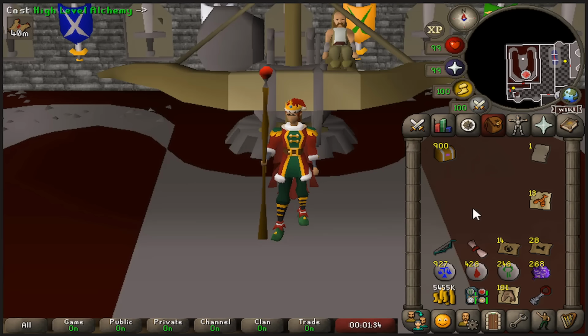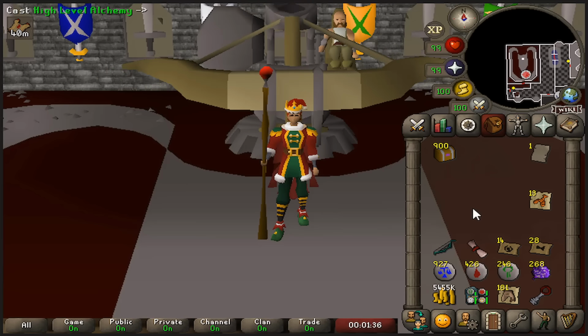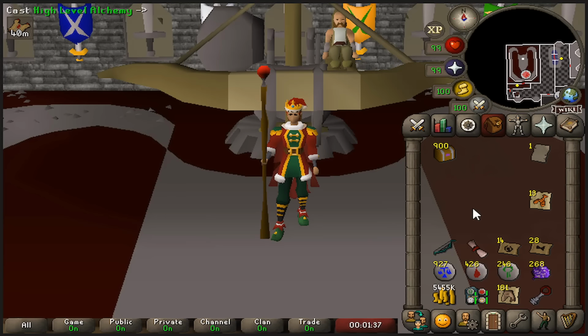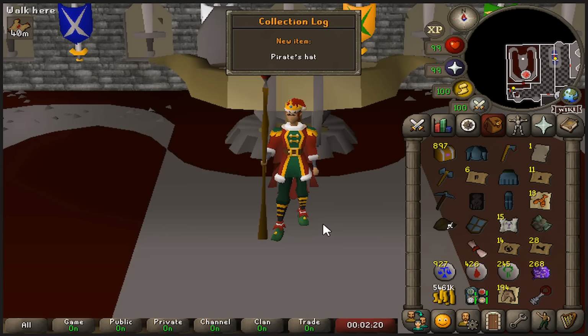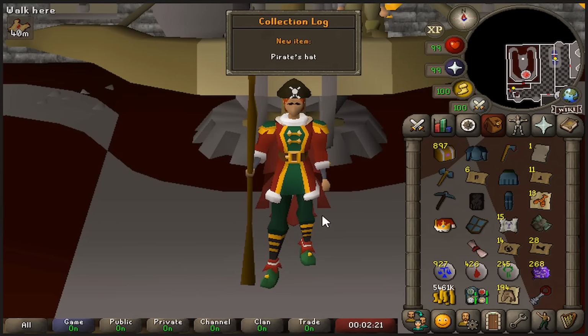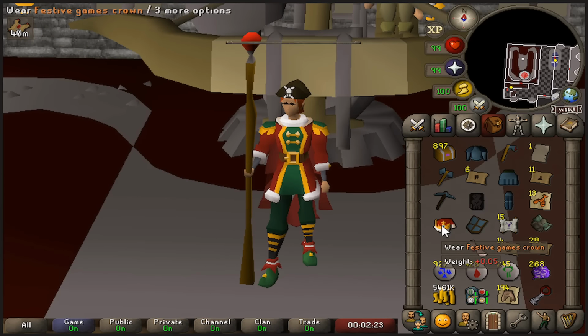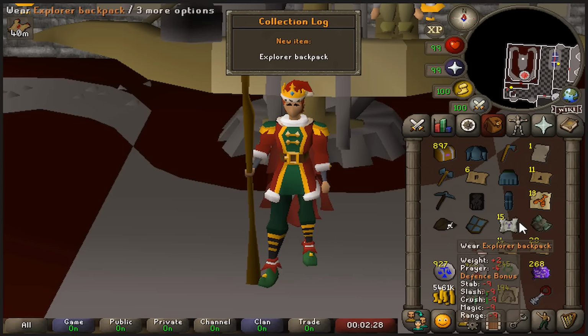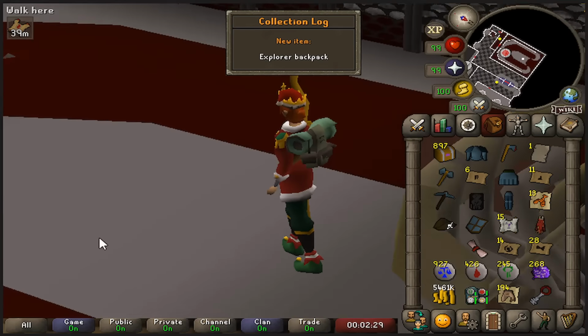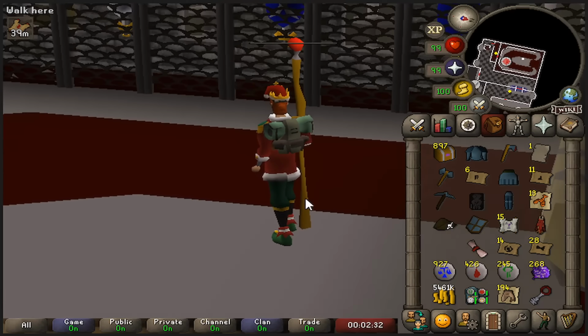100 caskets opened, and we are at a bit over 5 mil, so if we extrapolate this to 1000, that should be about 50 million gold, which is fantastic to see on the road to 1 bill. And that's unique number 12, the Pirate's Hat. What does it look like? Oh, okay. Oh, it's a double unique clue, Explorer's Backpack. Now this one looks good, I think.